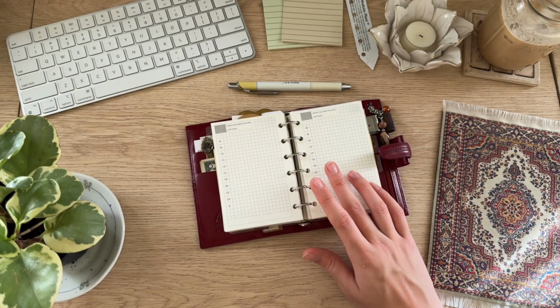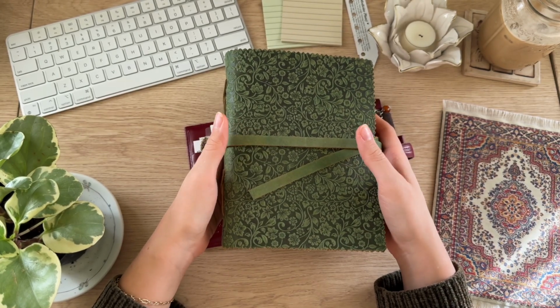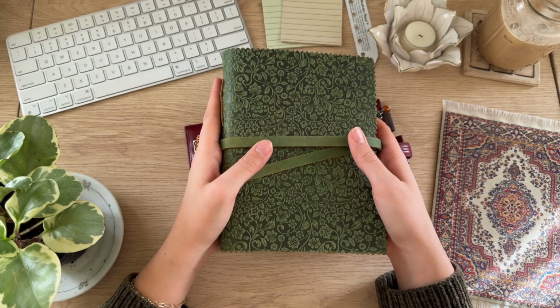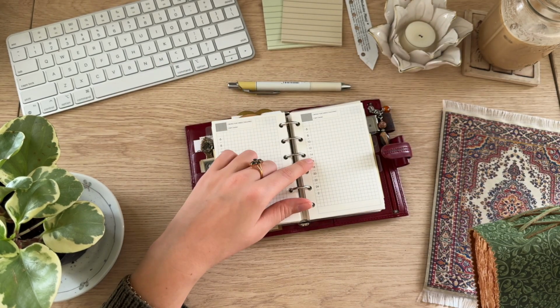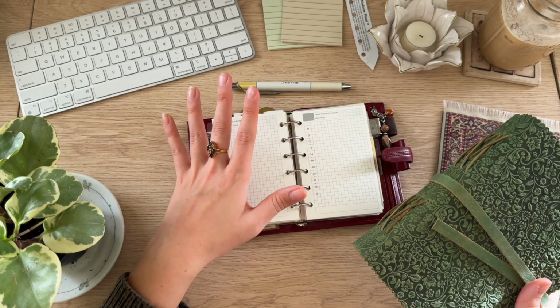Let me show you. This is the journal that I use for all of my memory keeping. So if I just want to write about how my day went, or if something cool happened and I don't want to forget about it ever, that is going to be written in here and not in here. So this is really functioning as a pocket planner, not a pocket everything book, if that makes sense.